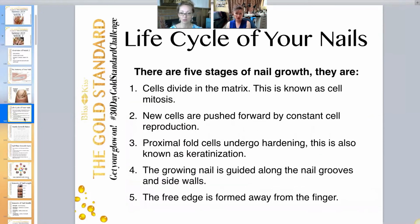So that's fine. Talk about that. As you were saying, that proximal nail fold undergoes hardening because we need it to. And that's known as keratinization.